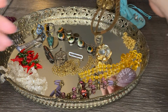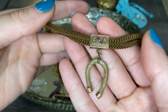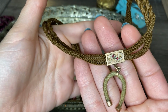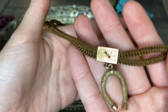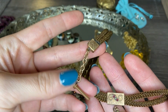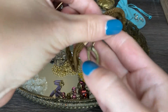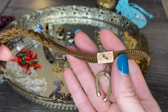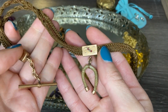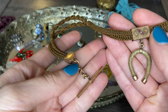And then probably the most interesting piece is this one here. This one was hanging on a stand with a bunch of other necklaces. I almost missed it, but this is a Victorian mourning hair piece. So unfortunately, it is missing the other end here. So it is damaged, but I just couldn't leave it there. I've actually never found one of these at my local antique stores, so I had to grab it and rescue it. It was kind of hidden amongst a whole rack of other necklaces, so I thought this was very interesting.